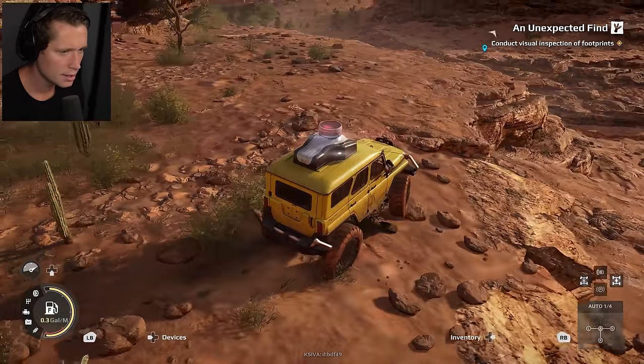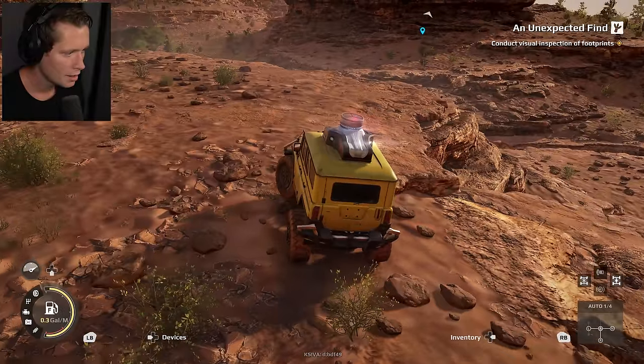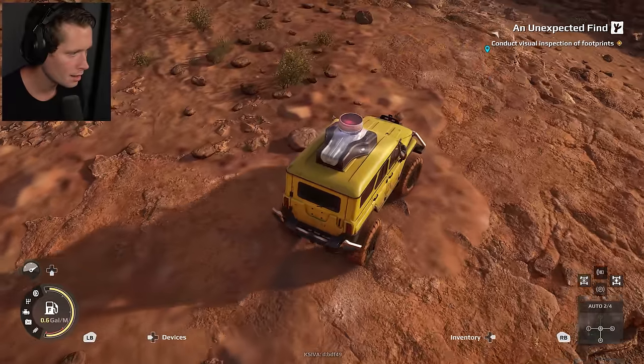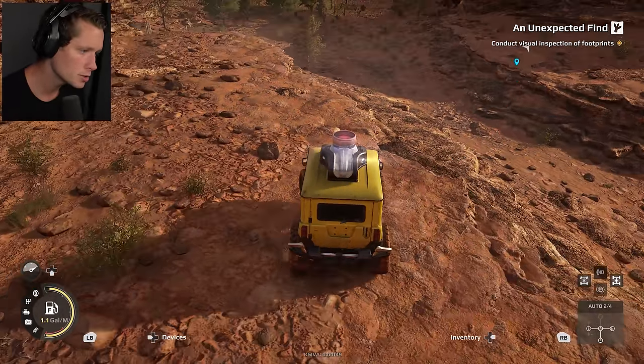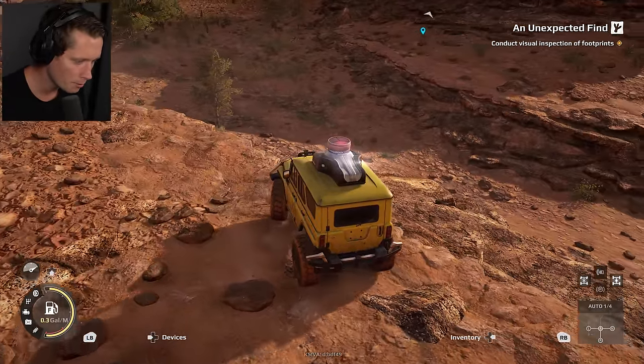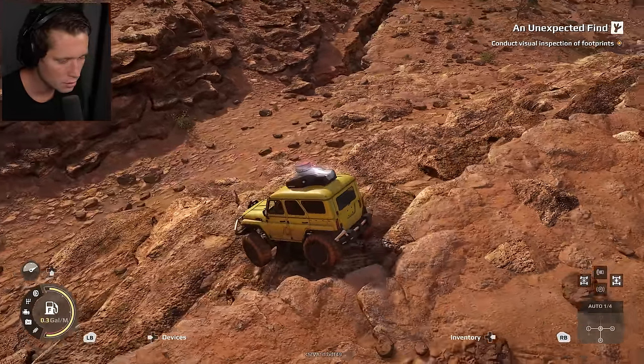And it is not going to be easy getting there. Do we think we can? I mean, I feel kind of confident because we have a bunch of jack screws. I don't want to fully send it off the mountain off the start, but I guess we're going to.